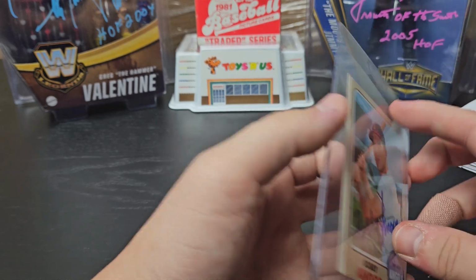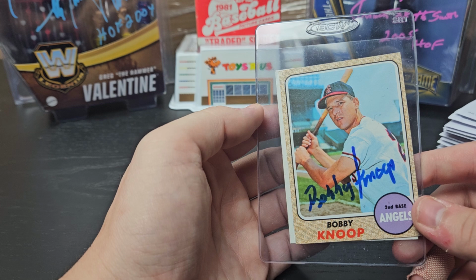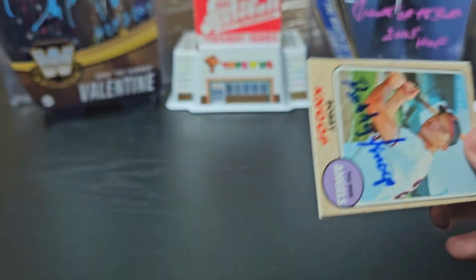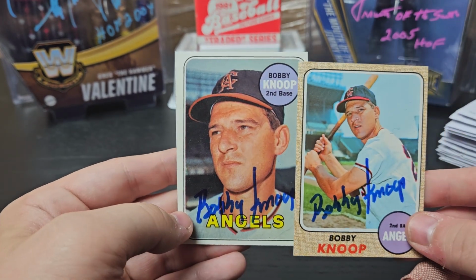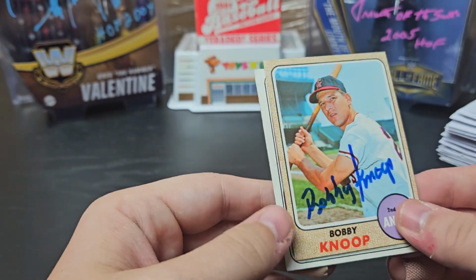Oh yeah, there he is. He played from 64 to 72. He played for the Angels, White Sox, Royals. He was a 1-time All-Star, 3-time Gold Glove winner, and Angels Hall of Famer. So we have a 68 and a 69. It's very cool. He's mostly known for his glove.